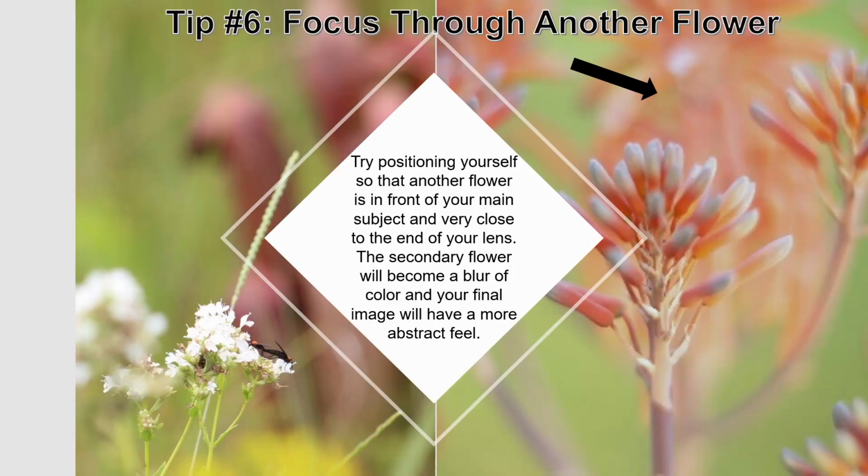Focus through another flower. Sometimes when you see two flowers back to back, you have to try to make the back image blurry. When I was photographing that, I kept seeing both flowers, but I wanted to focus and make one flower more blurry so that the other one stood out more.